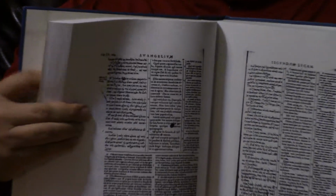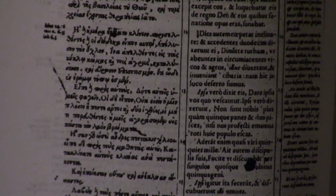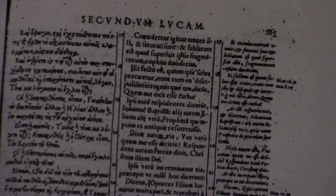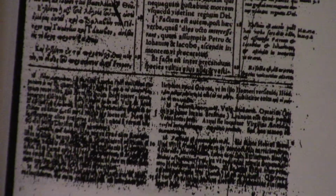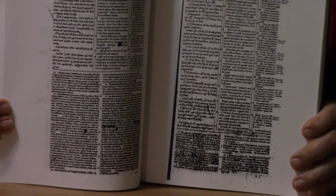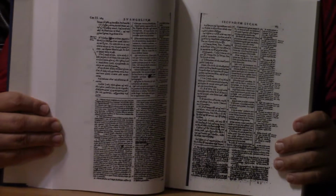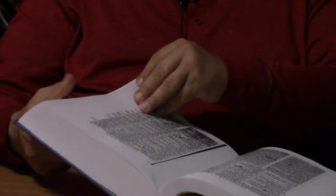Of course, Theodore Bezae was a reformer, a Calvinist, and he was quite the biblical textual scholar. As a matter of fact, Codex Bezae is obviously named after him. Alexandrinus came into the fray as well, Codex Alexandrinus. Sinaiticus was created probably in the 1840s, but that's a whole different thing. And so you can see his textual notes here.